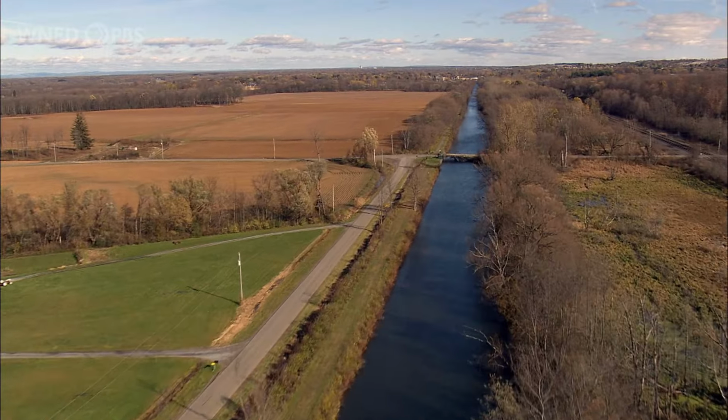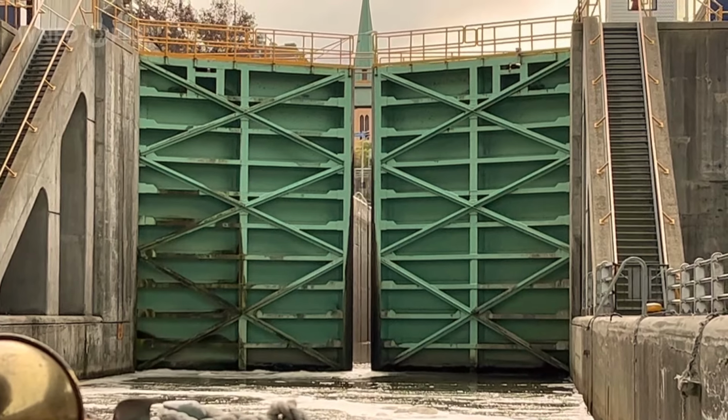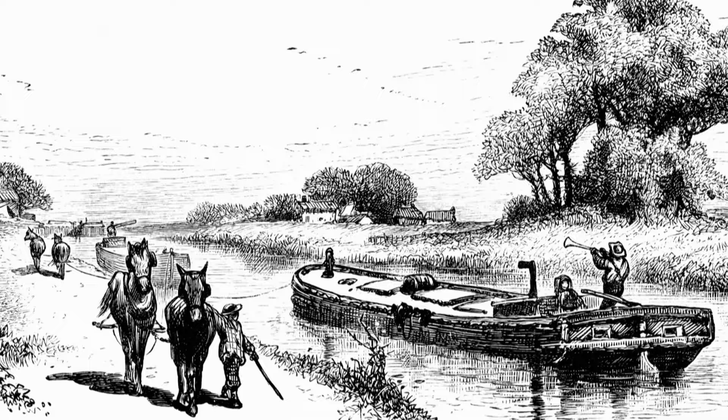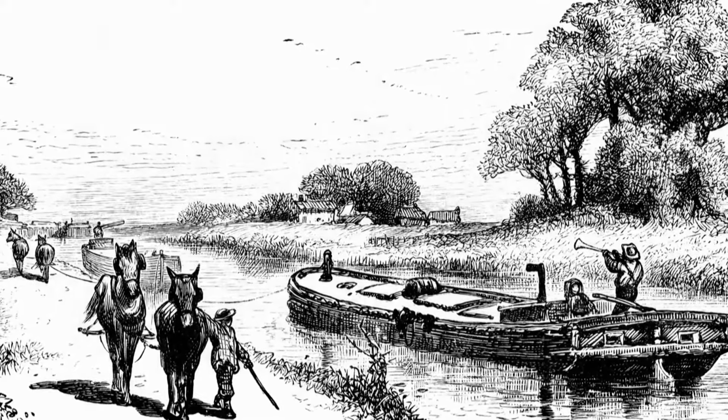In Western New York and throughout New York State, you can find an engineering marvel that would change the United States forever: the Erie Canal. This canal system was built in the 19th century and is still in use today.